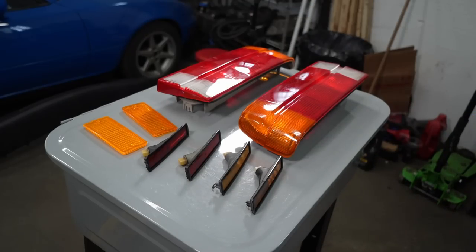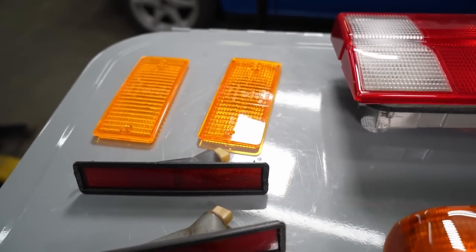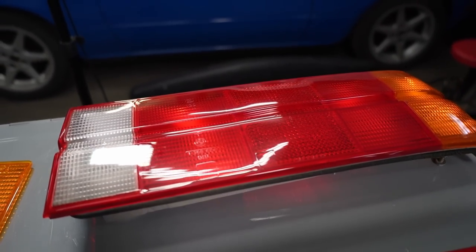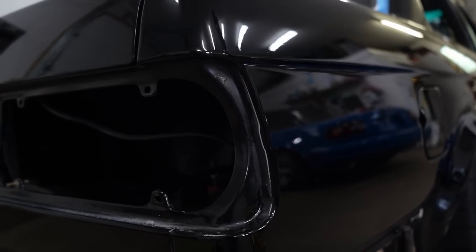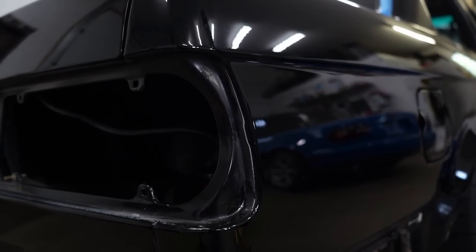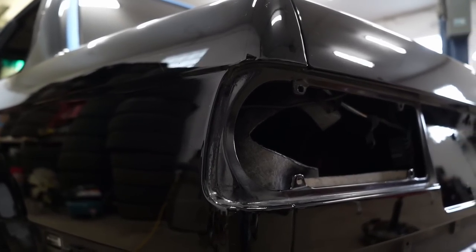Let's go. All the lights are officially done. I can't wait to see this back on the car. The corner of my taillights also had a little bit of rust. I came in, touched them up with a touch-up paint, and looks-wise, it looks 20,000 times better.